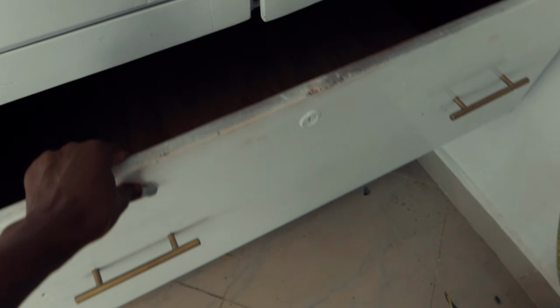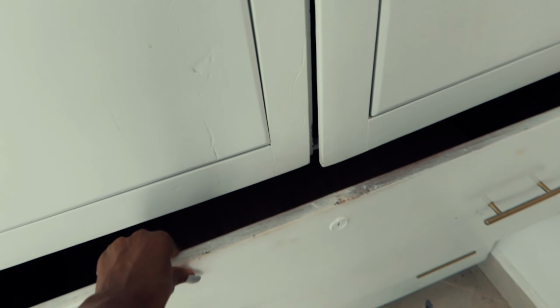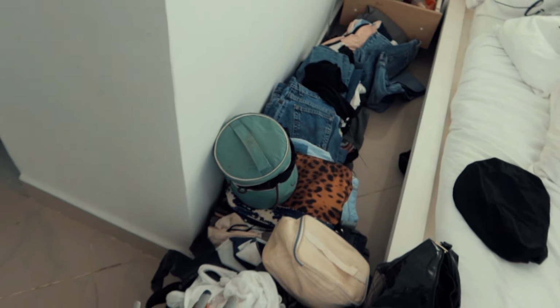So these are the drawers that got fixed right now. It slides in perfectly. I couldn't do this in the beginning, so I'm so glad now I'm able to wear most clothes in this drawer, which are all of this.